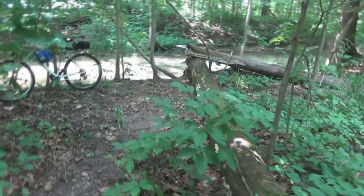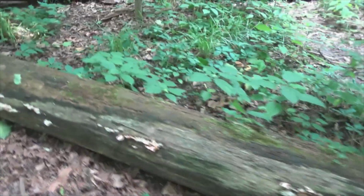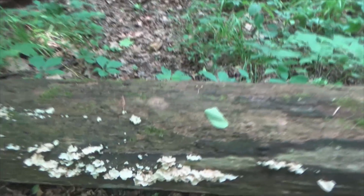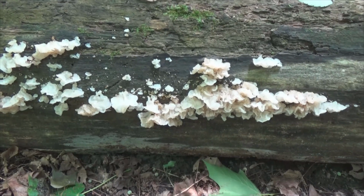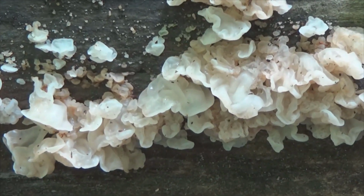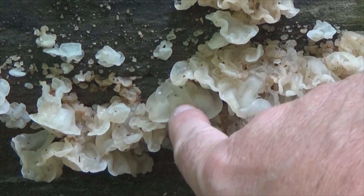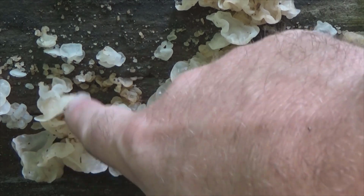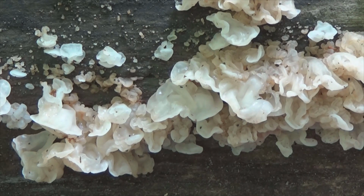Found another little spot that has a good supply of fungus growing on trees. They're very wet and jelly-like. You can kind of see they are wet. Those are kind of cool looking.